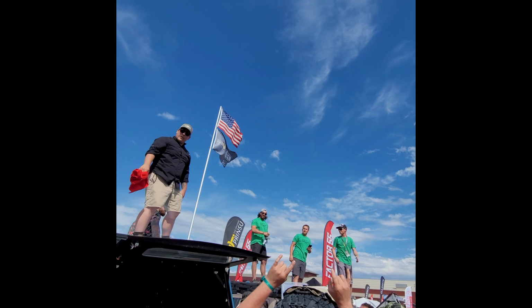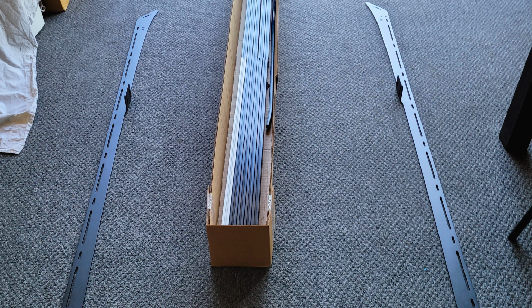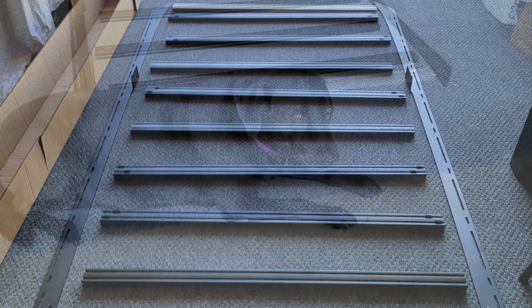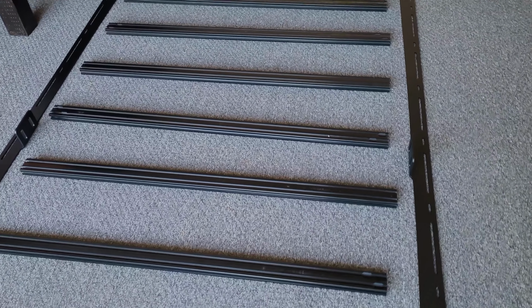A couple weeks later, we received our roof rack at our home. And here is the video assembly and mounting to our 4Runner. Also, its first camping outing in the Gifford Pinchot National Forest by Mount St. Helens, Washington State.